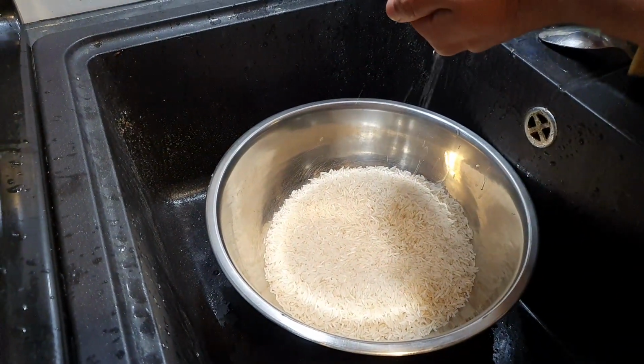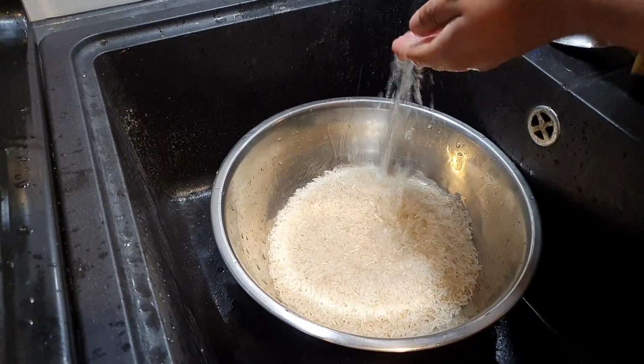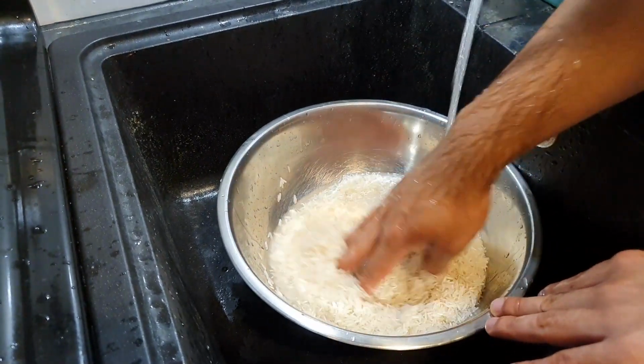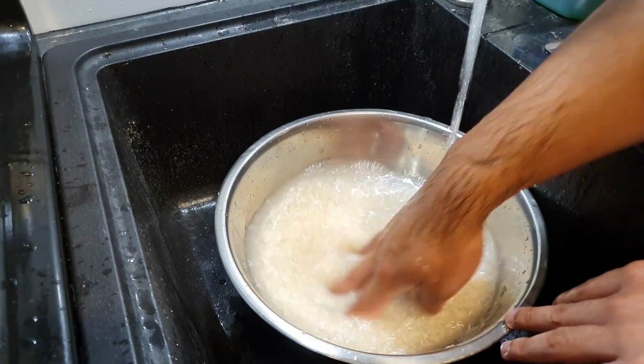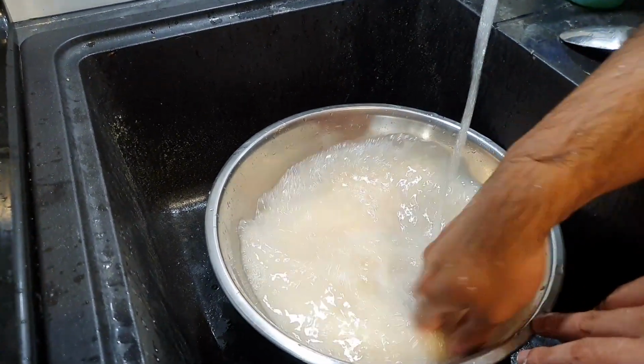So I'm just going to check the temperature of the water. Okay. And we want to be really gentle. If we are too aggressive at this stage, it's going to break our rice and we don't want that at all. So just gently mix the rice with the water.